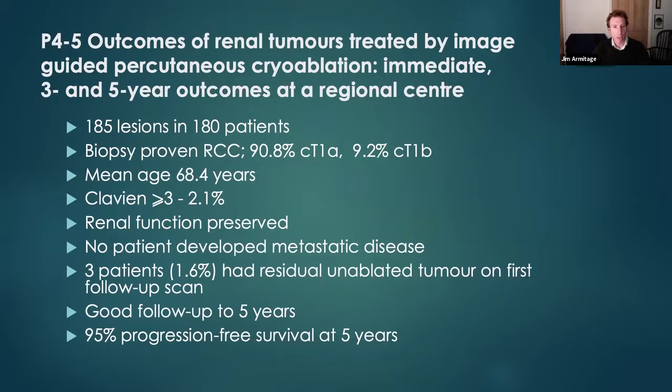The mean age was 68.4 years, which is very similar to the previous study, and the high-grade Clavien complications were similar at about 2%. Renal function was well preserved. No patient developed metastatic disease. 3 patients, 1.6%, had residual unablated tumours on the first follow-up scan. They had good follow-up to 5 years, but it is not clear how many patients had 5-year follow-up. There was a 95% progression-free survival at 5 years.